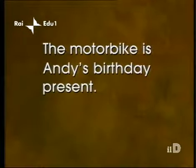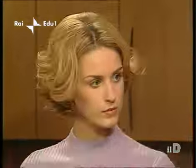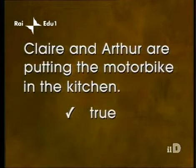The motorbike is Andy's birthday present. True. False. They're going to deliver his motorbike this morning. Motorbike? Yes, it's Andy's birthday present. It's a surprise. The motorbike is Andy's birthday present. True. Claire and Arthur are putting the motorbike in the kitchen. True. False.